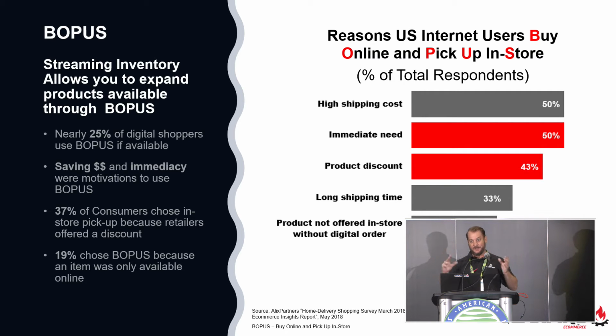COVID kind of changed that, but I think it's coming backwards. Consumers are sitting on their couch in their bunny slippers, shopping, finding what they want, buying online and going in the store. And then when they go in the store, they spend all sorts of more money with all the other stuff in the store. The buy online, pick up in store concept gets those consumers in your store. They may only buy one thing online, but when they go inside your store, you have endless opportunities to cross-sell, upsell those consumers.